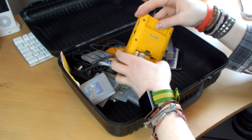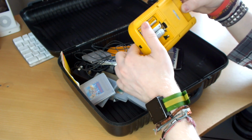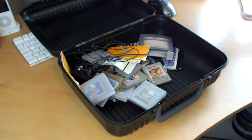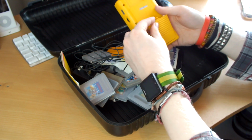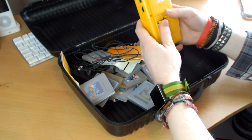But none of these Game Boys have batteries. Oh, this one does have 3 batteries in it. Let's see if they've been leaking. Let's have a little look. I thought I'd checked them all. No, they haven't been leaking by the looks of it. Power Force batteries. It's kind of cool that they're white and yellow. They look pretty cool in there. I will sort that out later, guys, when it comes to testing all of these individually.